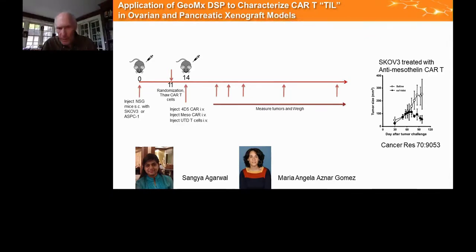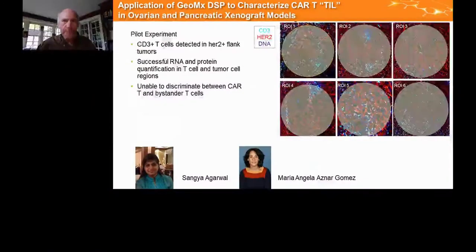And then after mice were sacrificed, tumors were removed and processed through FFPE and analyzed by the DSP system. The right panel shows that the SKOV3 tumors do completely regress in mice treated with, in this example, an anti-mesothelin CAR T cell. And so we've used that model as a way to judge resistance mechanisms and how to improve CAR T cell designs. So our first experiment then was to test in the explanted tumor models and identify regions of interest, ROI.